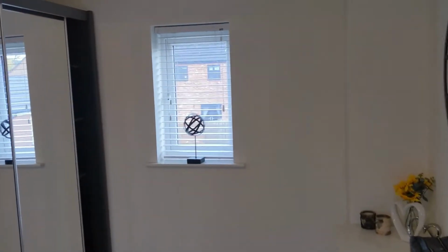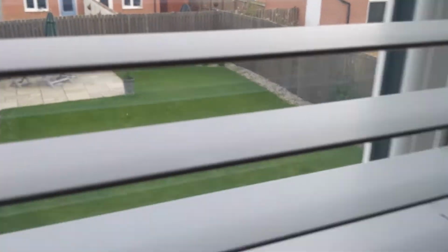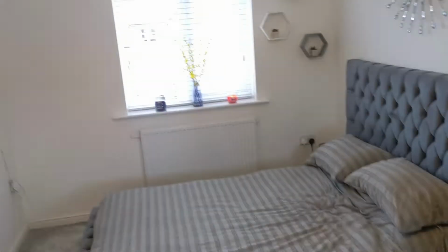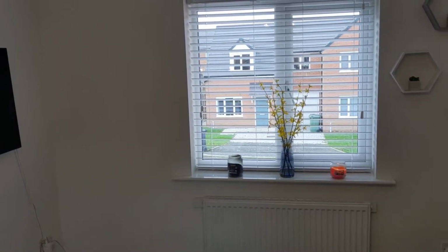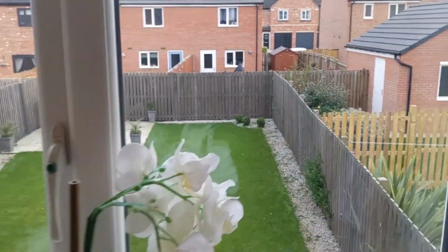In the master bedroom now, really good size this one, dual aspect, so we've got a rear facing window here overlooking that big back garden, ample space for a big chest of drawers. We've got the sliding wardrobe there, king size bed at the bottom, so a really, really good size this one, front facing window too. Back bedroom is another good size room, again overlooking the back garden there.